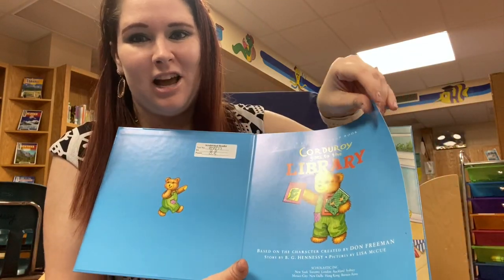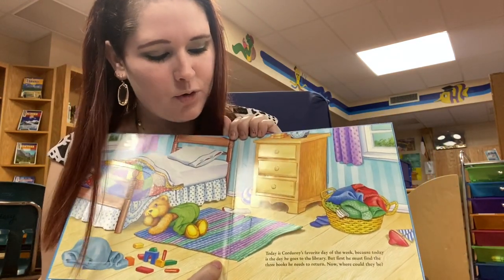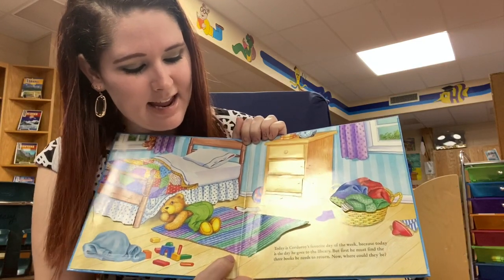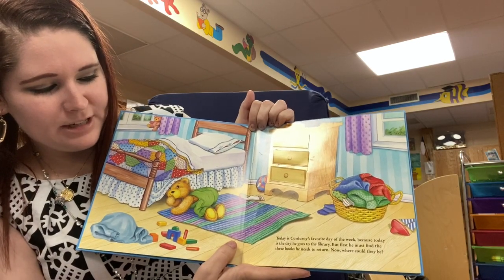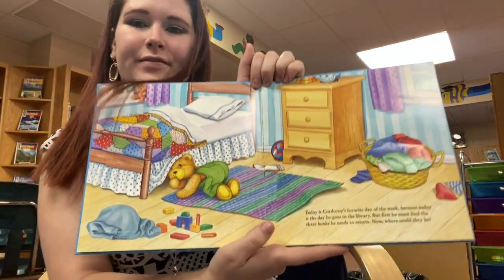Corduroy Goes to the Library. Today is Corduroy's favorite day of the week because today is the day he goes to the library. But first, he must find the three books he needs to return. Now, where could they be?